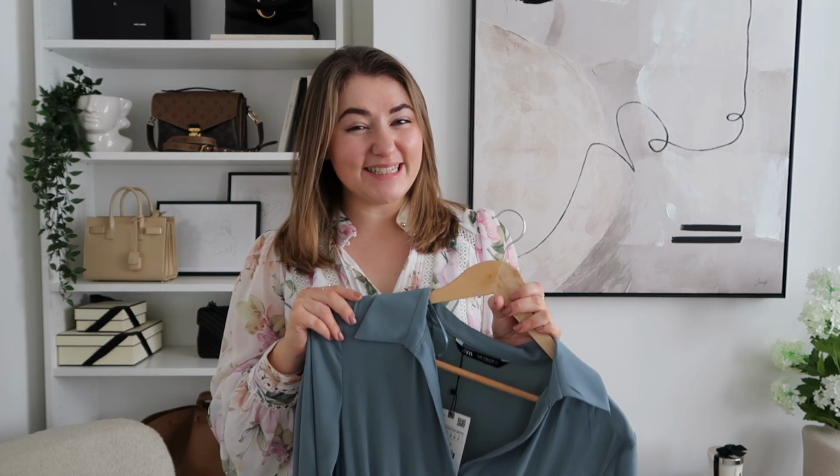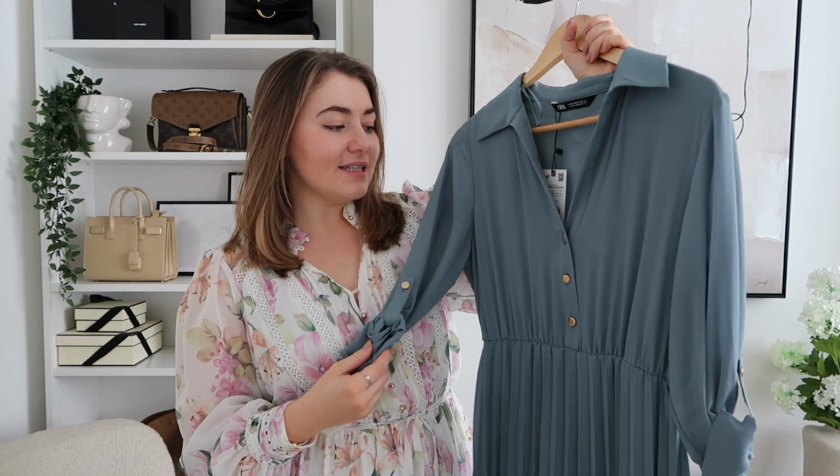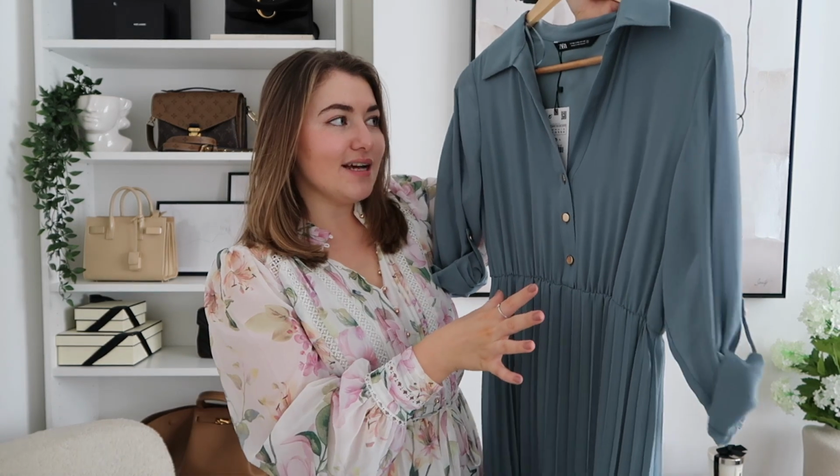Okay, moving away from florals for a minute, but we're still sticking to the dress theme. And when I saw this, I just fell absolutely in love with it, and I know so many of you guys are going to love this dress. It's this really beautiful deep ocean blue dress with a pleated skirt, a shirt detail over the top, and these stunning gold buttons running down it. And this, I feel like, is the perfect spring office attire.